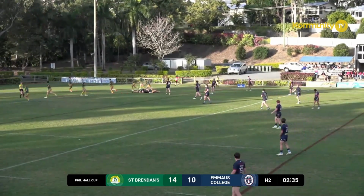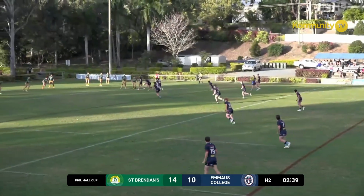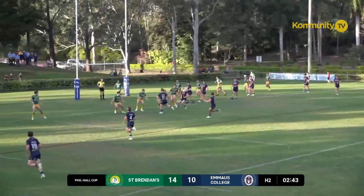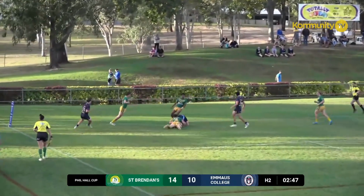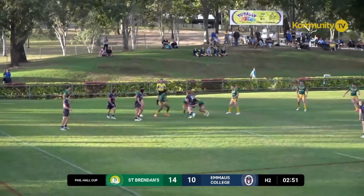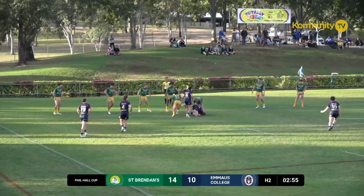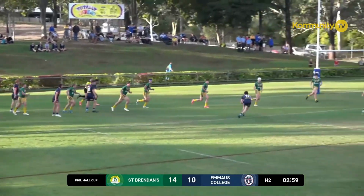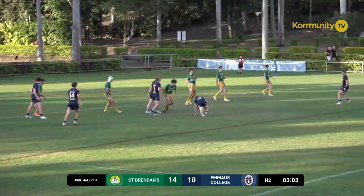Tap and go. Here we go, Emmaus. Looking to wrestle back the lead. Decoy runners in motion. And here they come. It's out now to Maguire. That was a nice set move from Bales. And Bales, dummy half. Short there, little pass to Sam Adams. You can see how close out of the try line. Chase Bales. And now it's with Will McLaughlin.